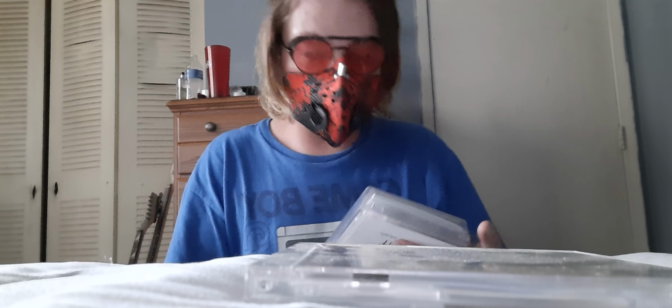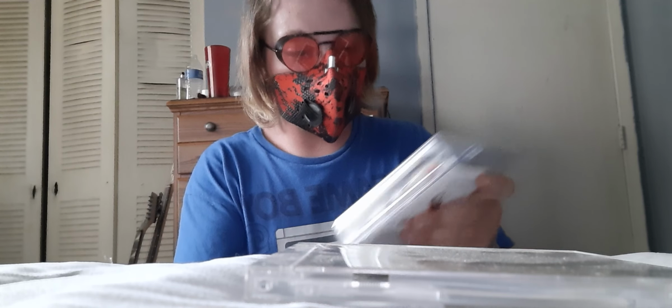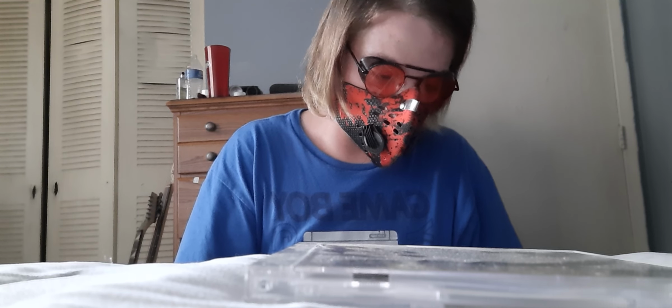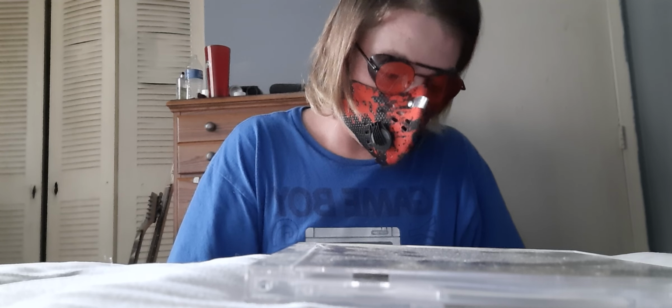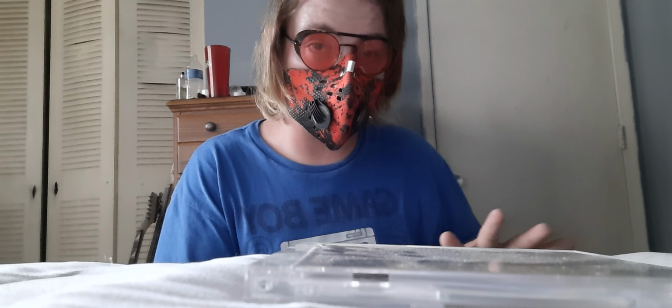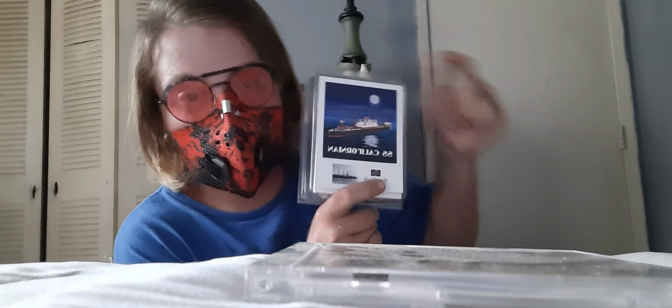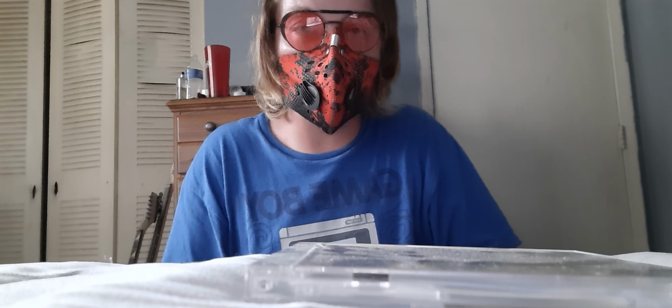But today, I'm going to be building this. This is the SS Californian. This was a vessel that was somewhat involved with the sinking of the Titanic. How, you may ask? Well, the SS Californian was actually in the same vicinity as the Titanic when it was sinking. Half of its crew was mainly asleep or doing other things, not really noticing what was happening. I mean, the radio man, for God's sake, was asleep, I think.